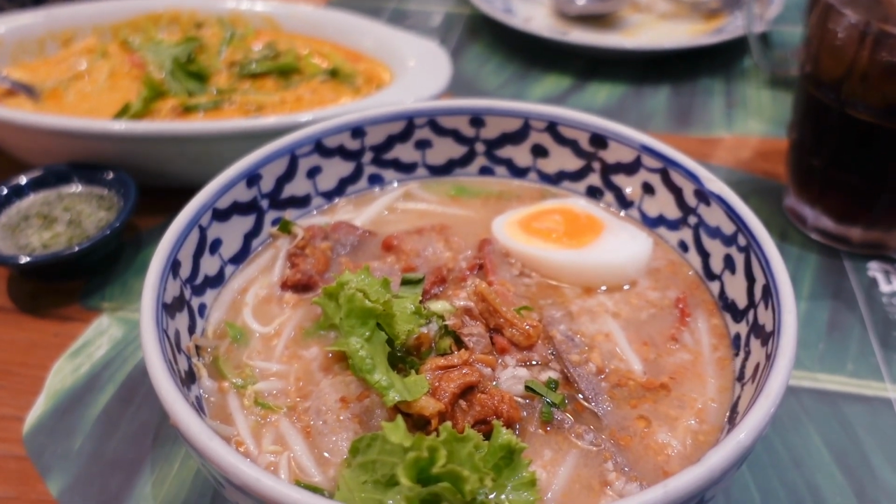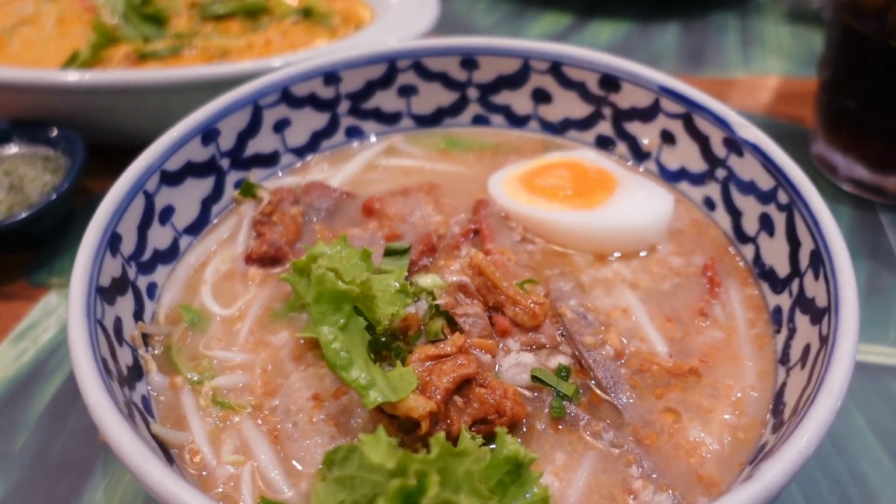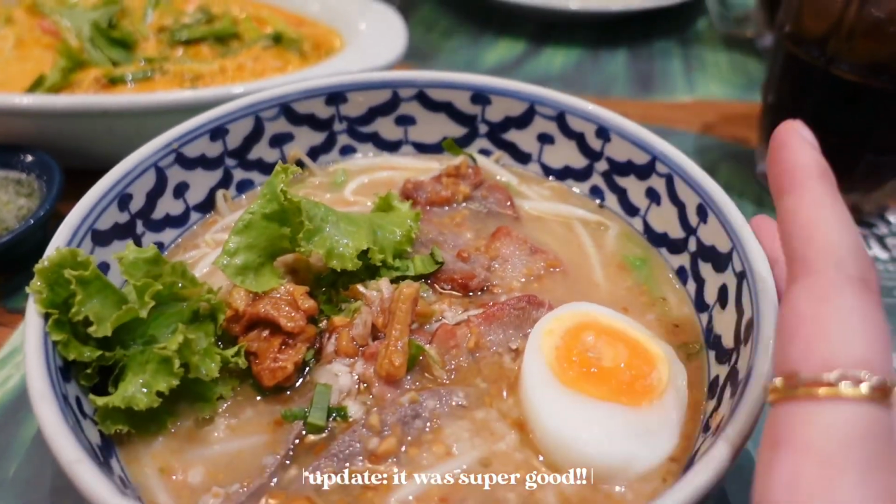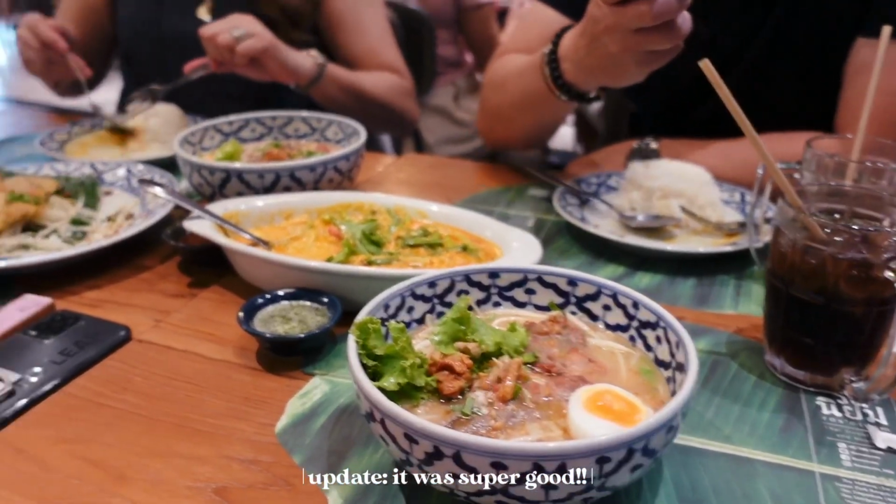Taking a break from pad thai, I got their suko thai naman, which has soup. Hopefully it's good, kasi when we're in Manila, ito yung in-order namin. Time to eat, everybody!